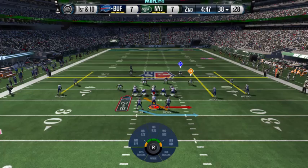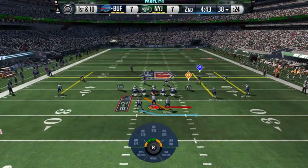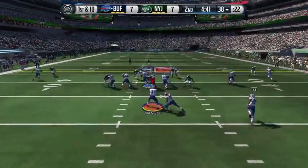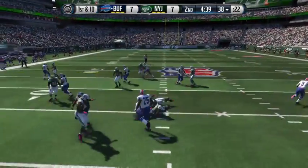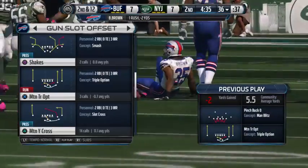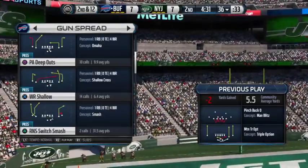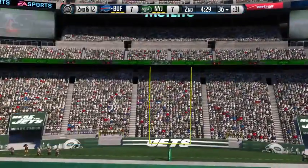Split backfield here. The Bills take it from the 38. Brown's taking the handoff. Swallowed up behind the line of scrimmage. Good job by the defense. They stopped the first down play that time by the offense, and now they have a good situation.